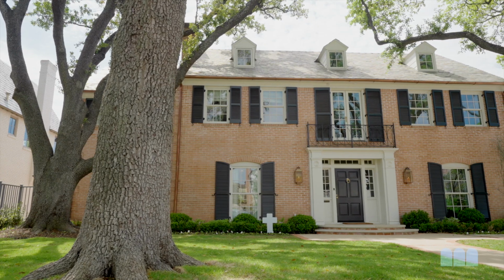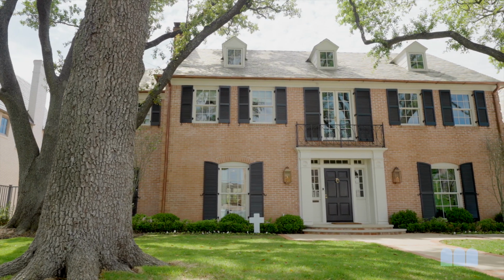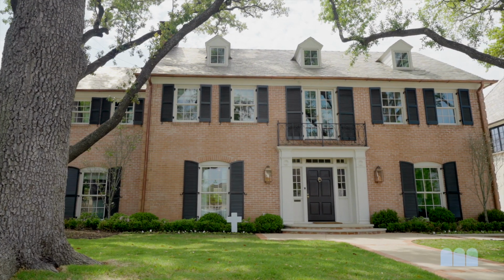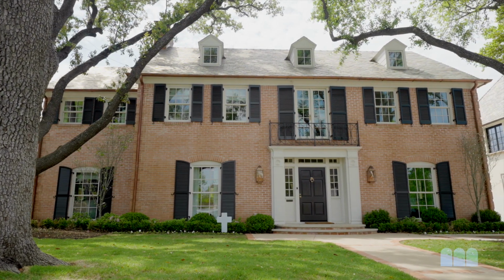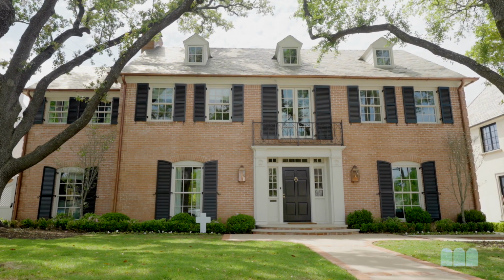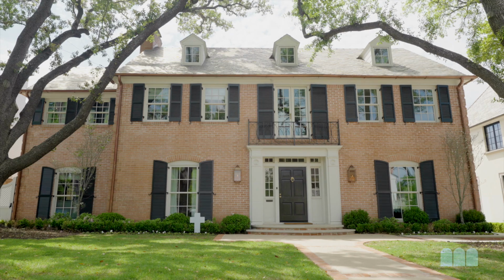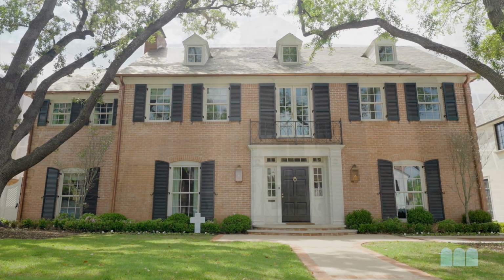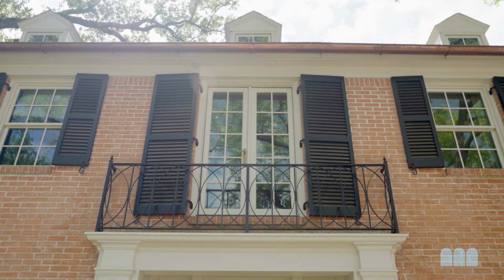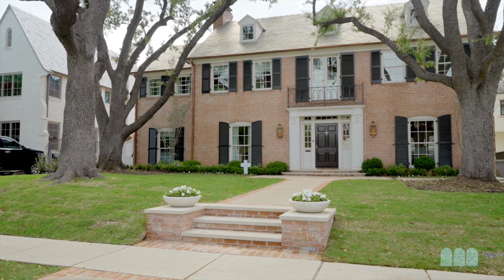In 1936, noteworthy architect James Duff built the home at 4319 Versailles in a modern yet classical style. Duff designed more than 90 homes in the Park Cities between 1936 and 1940. For his work, he received the Good Housekeeping magazine's Shield of Approval.